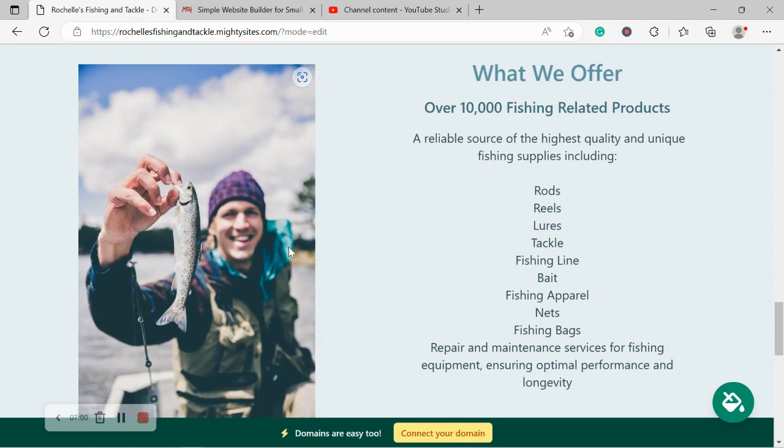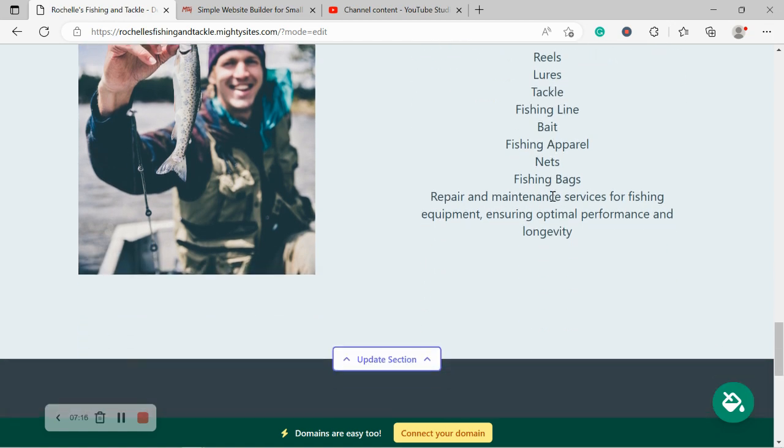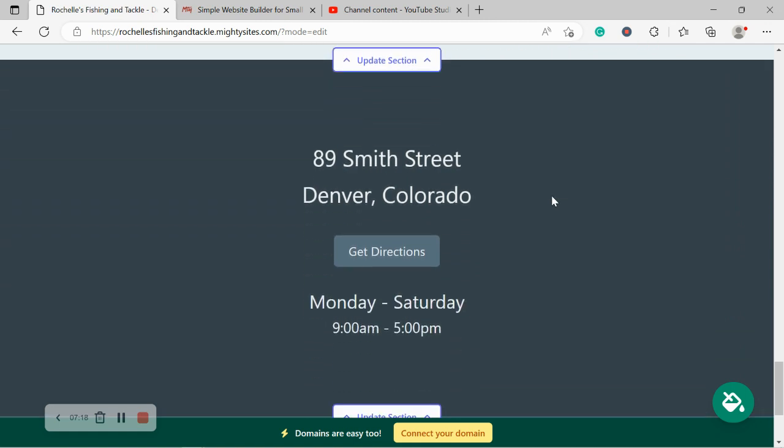We've now made our way into the services section over here. You can put a little bit more details of what your fishing store offers. Do you offer rods, reels, lures, tackle, fishing line, baits? Go ahead and put all those details over there so your customers know exactly what they can come to you for. And look at that over here.